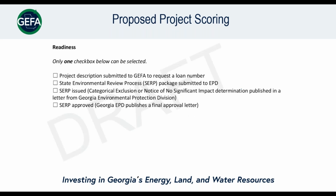The next section, proposed project scoring, is project readiness. Previously, the project would receive points only if the State Environmental Review Process, or SERP, had been fully complete. This meant the categorical exclusion, or CE, or notice of no significant impact, NONSI, had been fully approved. GEFA is considering breaking project readiness up into 4 different milestones. And here again, only one box can be selected.